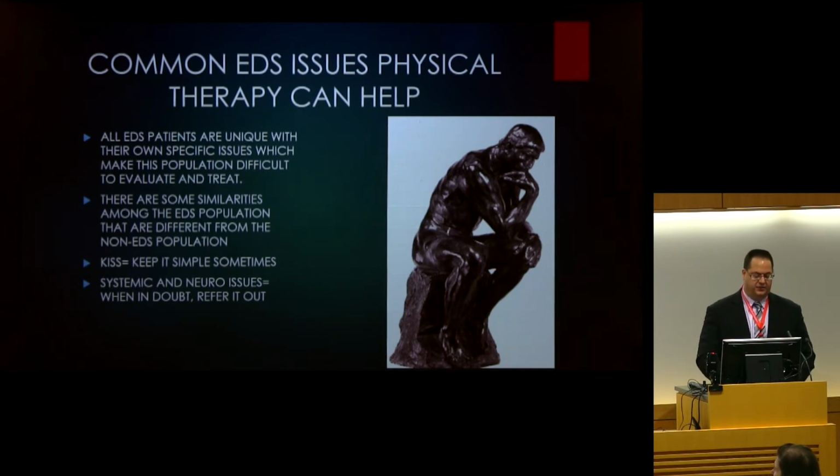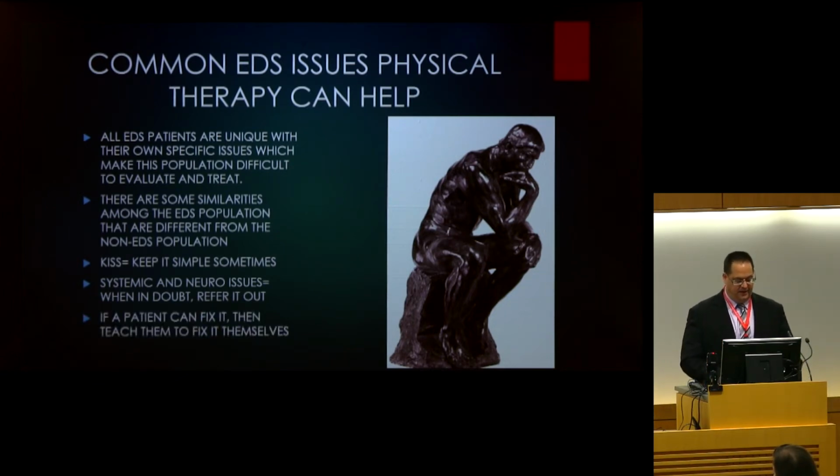Also, if we're thinking there's a systemic or a neuro issue, in my clinic, when in doubt, we refer it out. Let the experts figure that out. It's not up to me to tell you you have mast cell or Chiari or whatever. It's my job to send them to the proper people who are much smarter than me and know that stuff. And finally, our philosophy is if a patient can fix it, teach them to fix it themselves. It's a chronic disease. We need to have them be involved in their treatment.